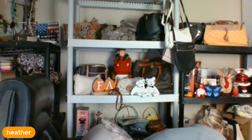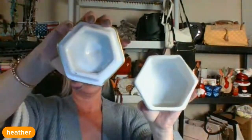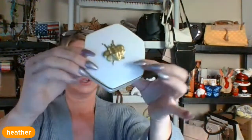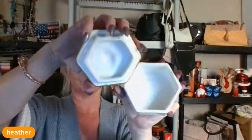I do have, you guys remember, these are so cute. Kind of reminds me of Gucci because they did the bee theme, but it's a really cute little trinket box. And I'll do a buy it now on this of $8 if anyone wants the bee trinket. First person to type it. The dimension is 4 inches and the height is 2 inches. Cute little gold trim, gold around the edges. So that's available.